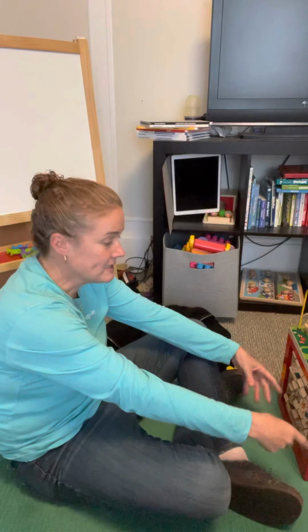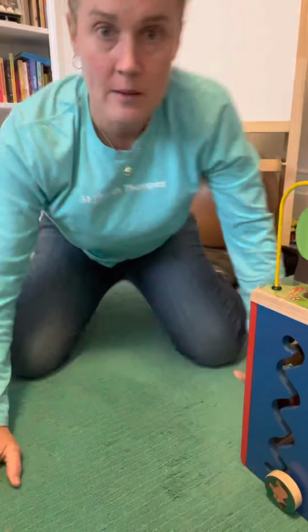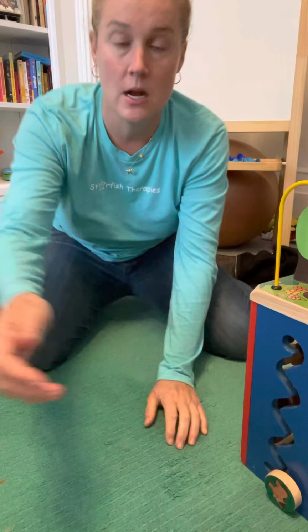So then when you try to get them to sit in crisscross applesauce or Taylor sitting, as we call it, they end up sitting like this. They don't want to sit in this position because they're so far away from the toys. So they go back to the W sitting, because now they can play with a toy right here. So it kind of sets up this circular pattern.